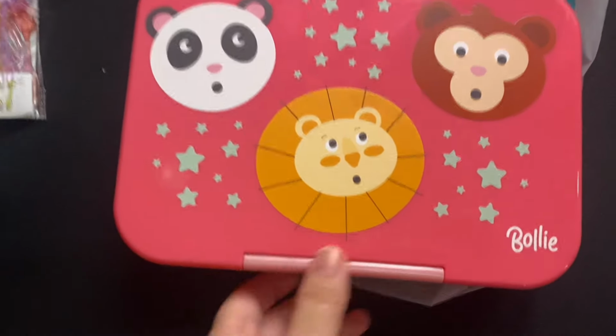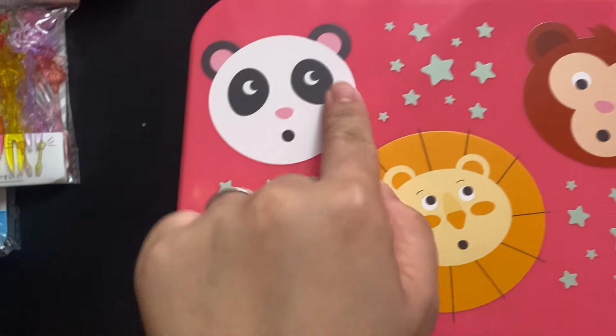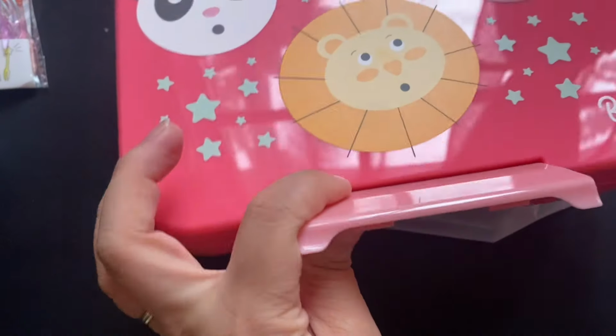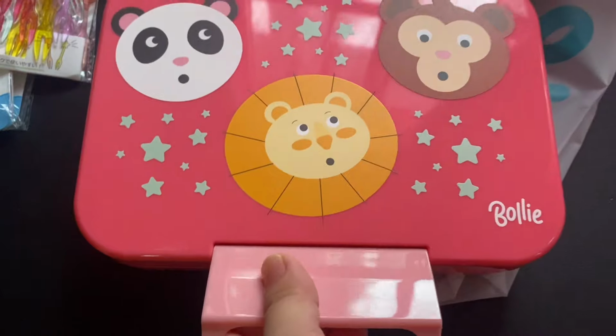Yay! Ayan na siya. Ang cute. Color pink yung kinuha ko. Tapos may mga animals siya dyan na sticker. Malaki pala siya. Na-expect ko maliit lang siya. Parang yung sa Yum Box.